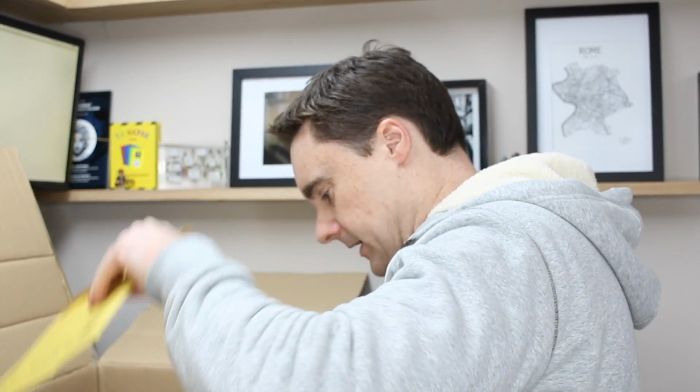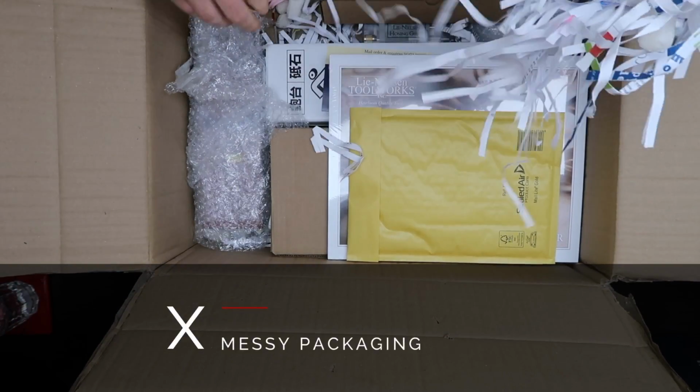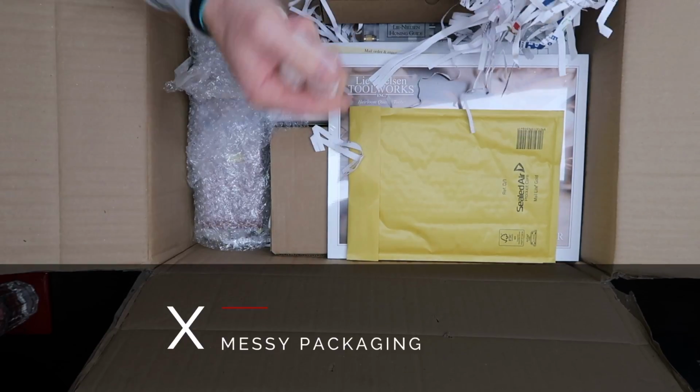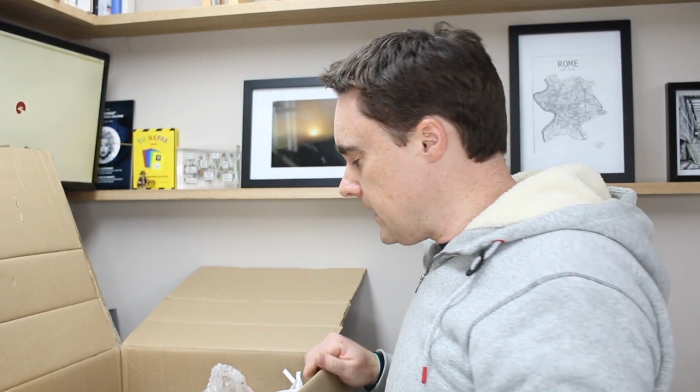and now we have more packaging material. So we have shredded paper, and we have 3 types of packaging material. I'm not quite sure what that's all about. Choose one, guys, and don't use shredded paper because that's messy. Okay, still it's good for the compost bin. Let's have a look at what we've got.